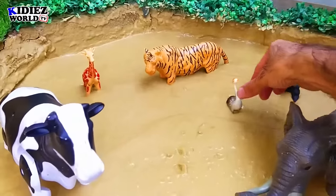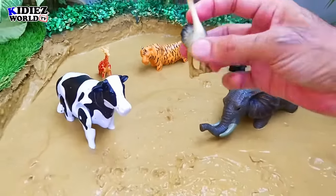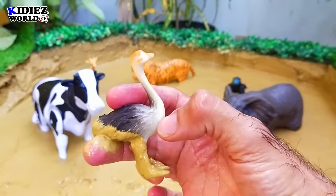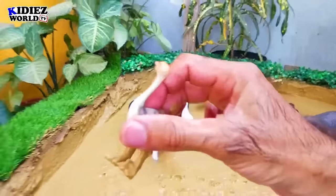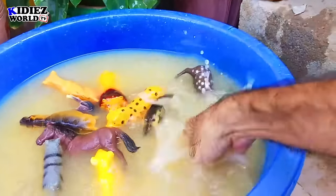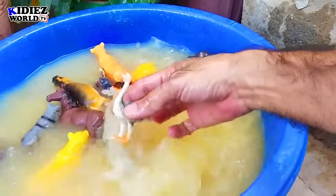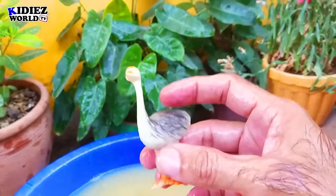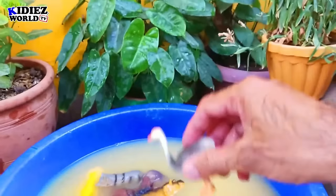And the next we have is ostrich. Ostrich is basically a big animal, a very big animal, but a very useful farm animal. Ostrich also lives in the jungle, but nowadays ostrich farming has started.